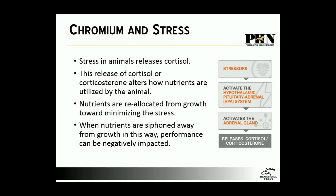Something else that we don't really think about often is that when a horse is stressed, that is going to release a hormone called cortisol. And cortisol, just like we talked about osteocalcin being a marker for bone development, cortisol is the gold standard measure for stress in horses. And if we see a rise in cortisol, it means that horse is increasing in its stress. But what that cortisol does is it signals to the body to shunt glucose or nutrients away from wherever it's currently being used and take it to the area that's stressed to try and minimize that stressor.